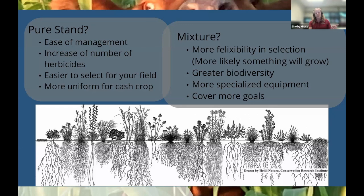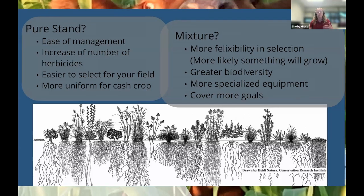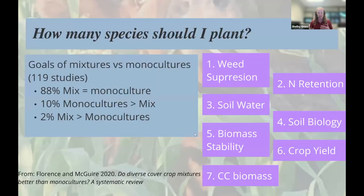You'll have greater biodiversity, which could increase biodiversity above and below ground, pollinators, bringing in beneficial insects. Again, you do have some more specialized equipment with these. And then the big selling aspect in some of these is it can cover more of your cover crop goals. I think it's really interesting because a lot of times when we are looking at our cover crop goals, to be able to have one work, we need to have enough biomass of that cover crop grown to be able to produce enough nitrogen, enough cover for weed suppression. And so sometimes I think when we have mixtures, we start to actually dilute our control overall.